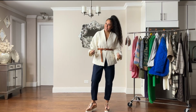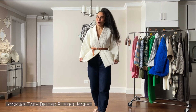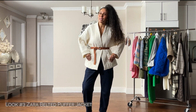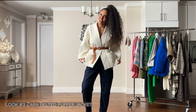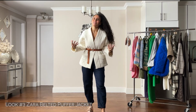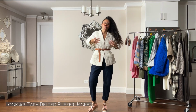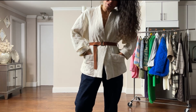So guys, let's break down this fabulous look. This is currently available at Zara.com. It is a blazer. I love this jacket. The craftsmanship, the shape of the sleeves, I can do so much. I can wear this alone as a top. I can wear layers underneath. Look at the oversized pockets.